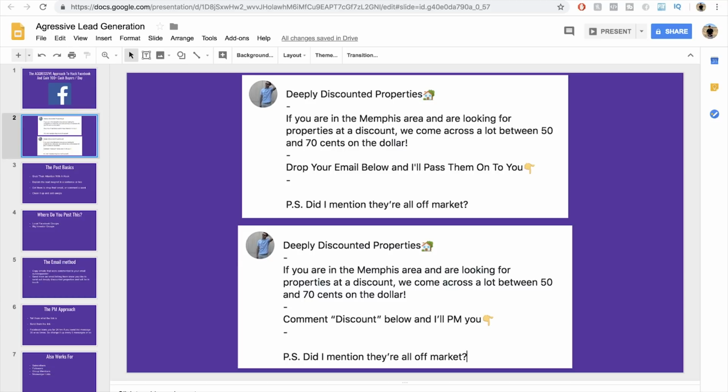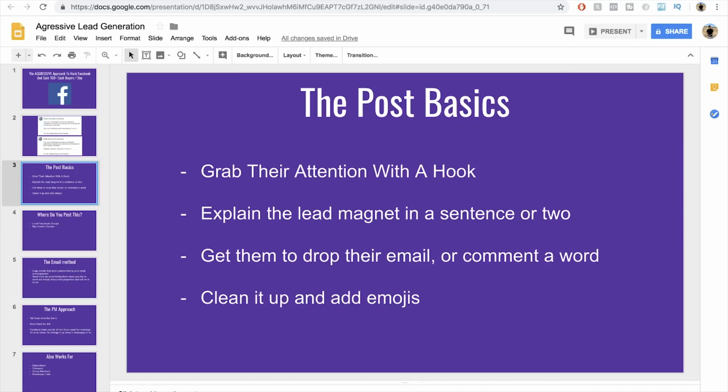What I said was, if you're in the Memphis area and are looking for properties at a discount, we come across a lot between 50 and 70 cents on the dollar. You can literally copy step by step exactly what I just said if you want. Obviously change up the area, but feel free to test this out. I've tested this out a lot for a lot of different niches, industries and businesses, and this is how honestly they all are structured and how I've gotten a lot of results from it. Then what you're going to do is get them to drop their email or comment a word.